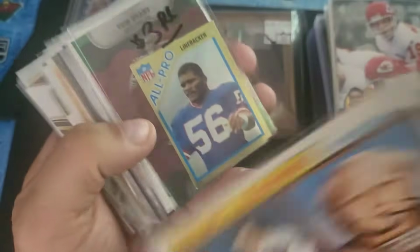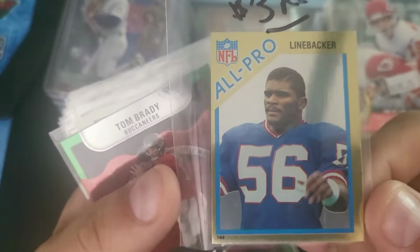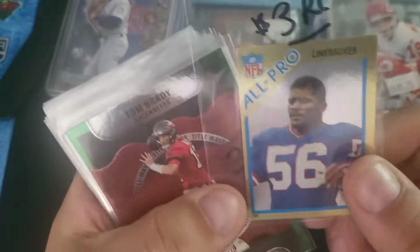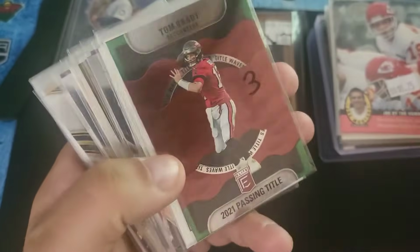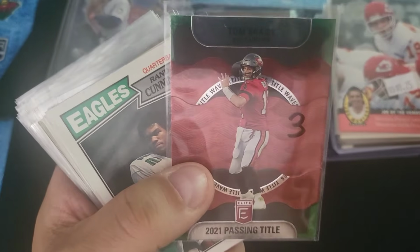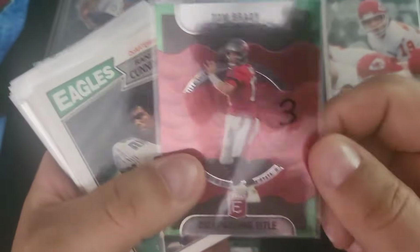Bradshaw and Staubach, $1.50. This one's really cool. It's the gold Lawrence Taylor sticker, and it's from '82, which is his rookie year. So kind of a rookie card, a rookie sticker, whatever you want to call it. Of the best, probably the best linebacker in the history of the game.